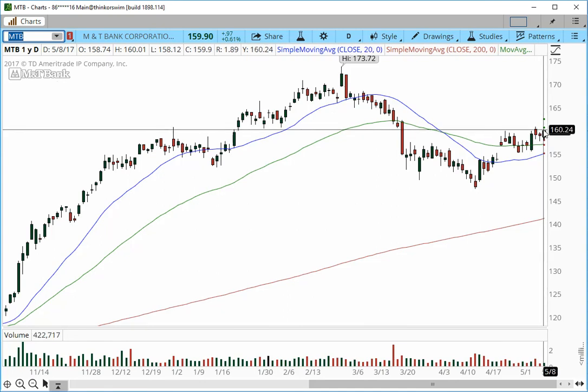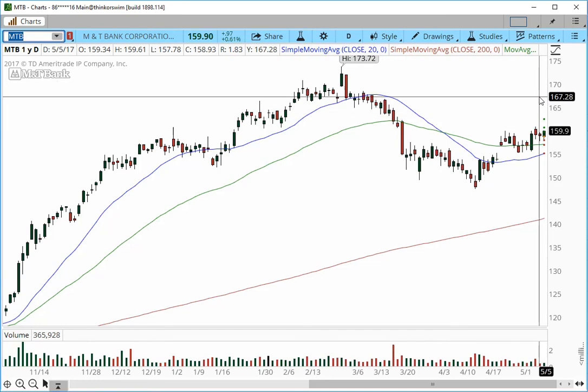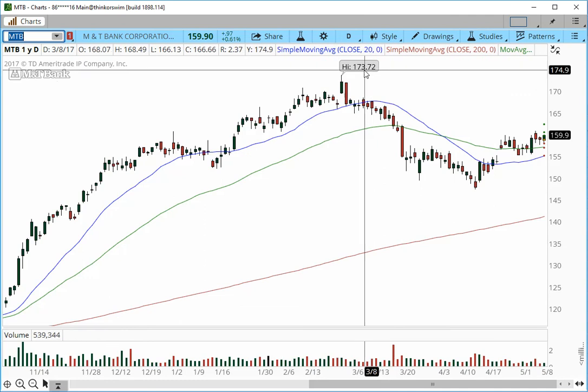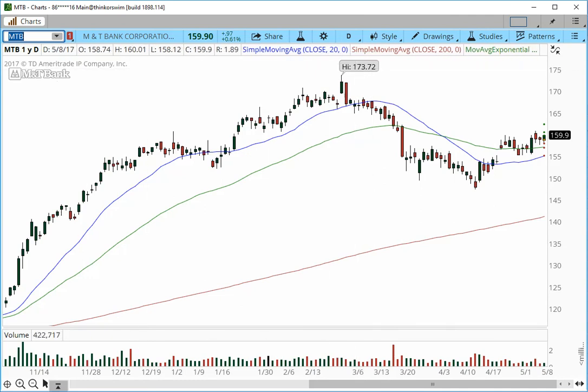So over 160, we can see more price. We can see the price moving higher back into this high of 173.72. And this is also valid for those of you that are trading options. Some other stocks that are on my bull scan.